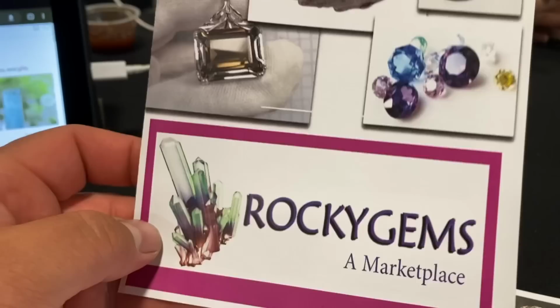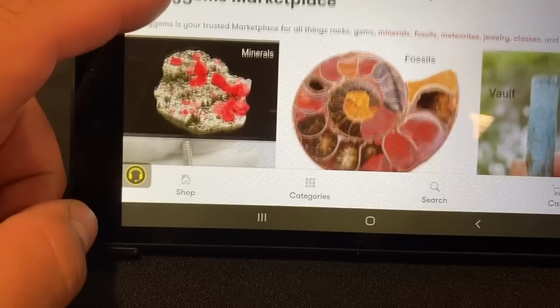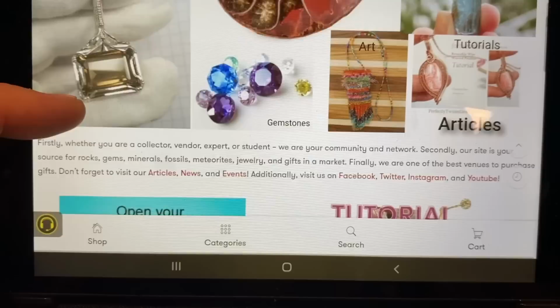Oh, that's a good thing to mention. Is Rocky Gems set up to deal internationally? It is. Oh, fantastic. Postage is a lot higher to go international, so the cheaper postage is in the U.S. But yeah, we have buyers and sellers around the world.